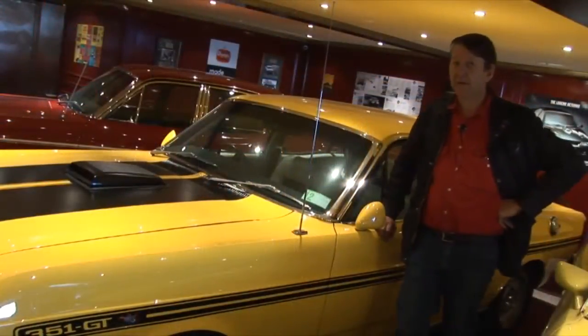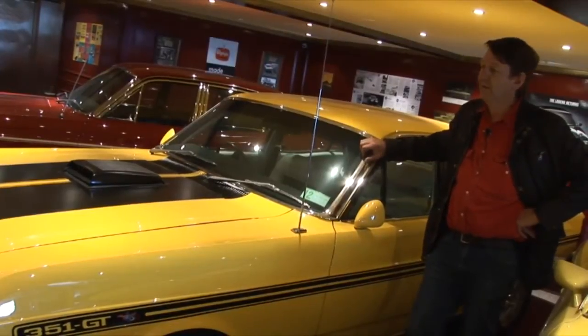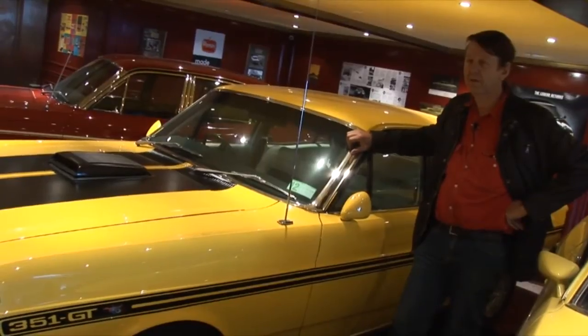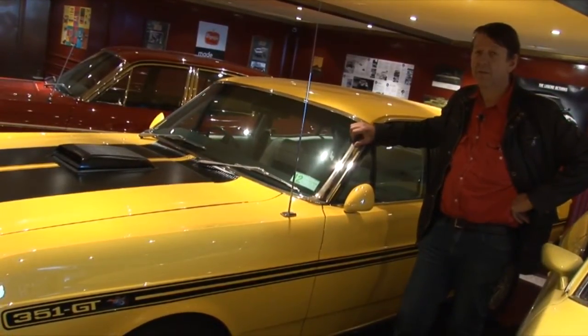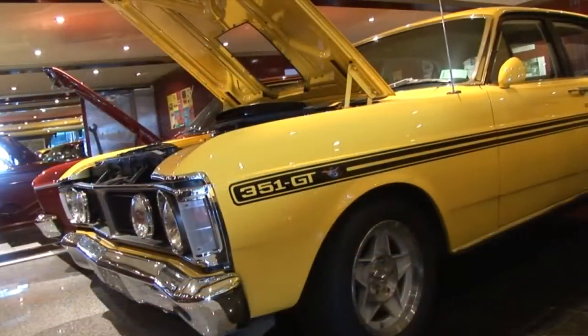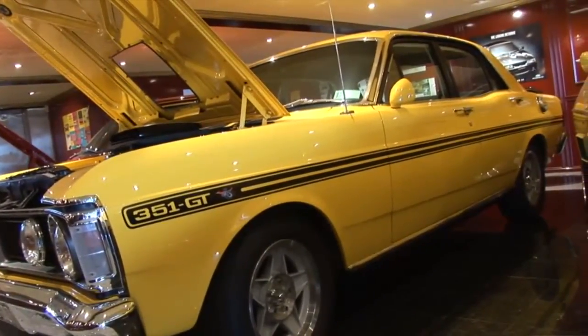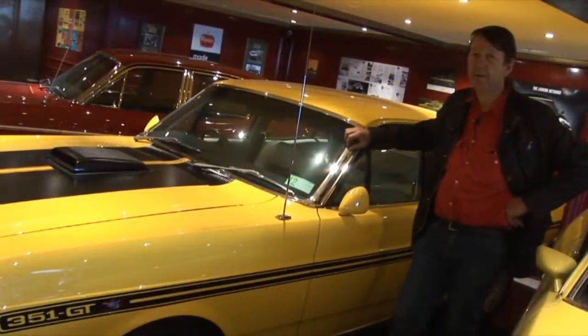Well, as you may or may not know, this is my GTHO Phase 3. I was very lucky to buy this a long time ago off a gentleman from Griffiths, but unfortunately at the time I couldn't afford to keep it. This car was originally sold in New South Wales to Gino Gallo from Griffiths, and he sold it to another guy up there later on by the name of Des Page.